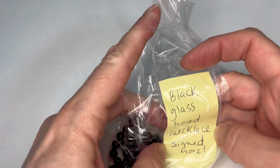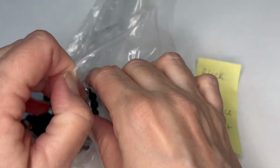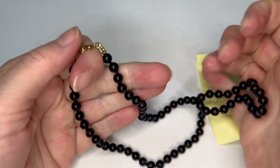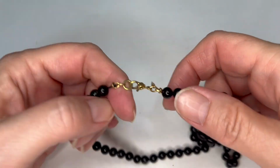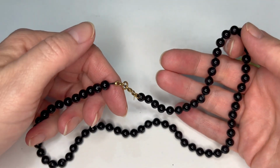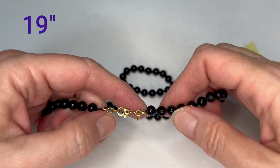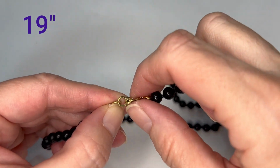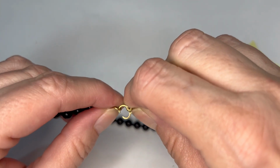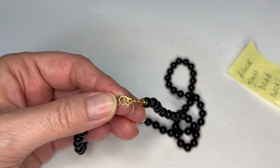This says black glass bead necklace signed Monet. Oh yeah. You can feel that that's cold to the touch like glass. It's definitely not plastic. It's a kind of a shorter length, and we have an older style Monet clasp on there, a little sister style clasp. Monet's older pieces had this sister style clasp on it.